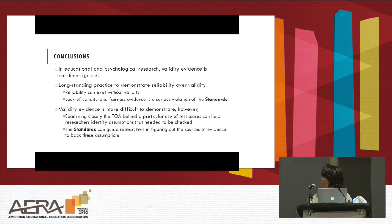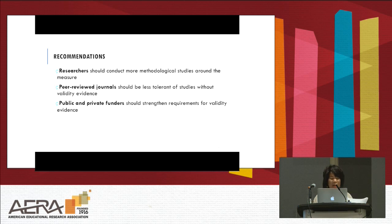So in conclusion, I say that we have been ignoring validity, but I think it's because validity is hard to prove. It takes a lot of effort, and the standards make it very clear that this is a very serious violation. And I would also like to support the recommendations I heard from Larry. Researchers should conduct more methodological studies. What's wrong with a method study? We just don't do them like we used to.